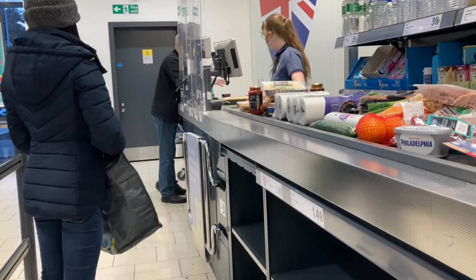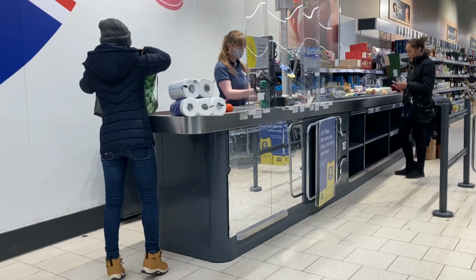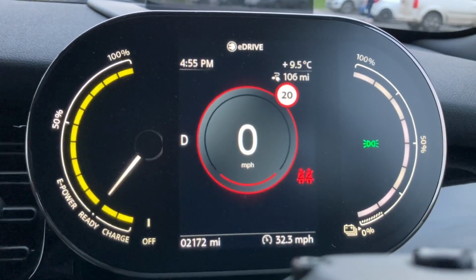We're back in Barton. The car's on charge. I'm in Lidl. I've used the disabled toilets. Now I'm just going to get some shopping done. Another successful charge from the 50 kilowatt charger. Thank you Lidl and podPOINT for that.